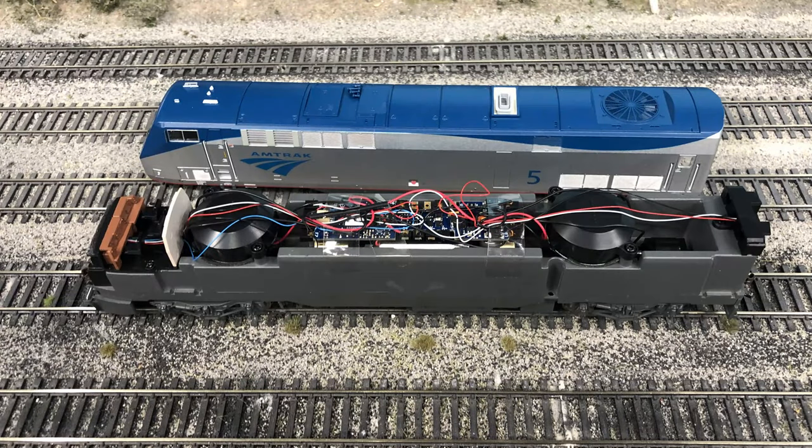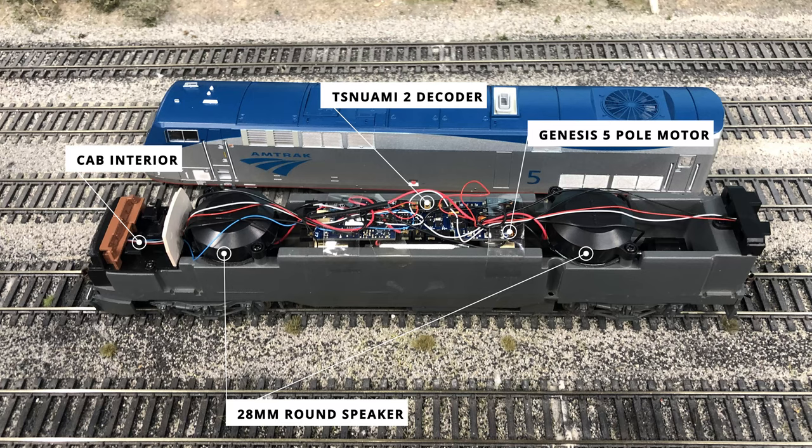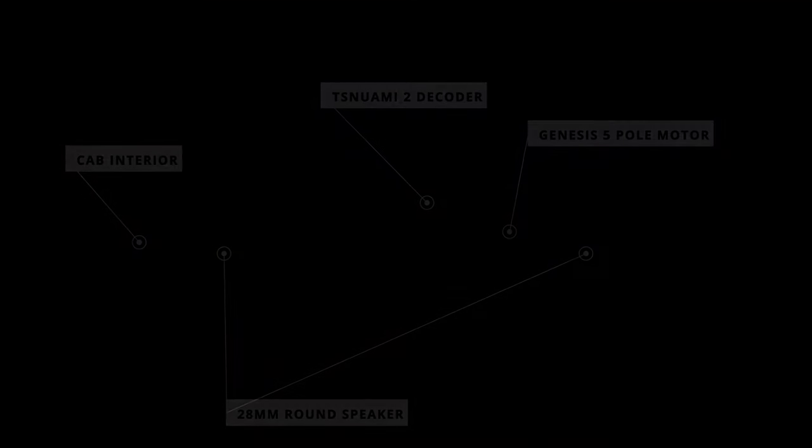The interior of the locomotive is jam-packed with a network of wires running across the interior. A lightly detailed cab interior can be seen at the front of the locomotive, and the two 28mm round speakers provide the sound effects from the decoder. The actual Tsunami 2 decoder is in the middle portion with several wires being taped down to keep the wire management semi-orderly. The Genesis motor is the standard 5-pole skew-wound motor with brass flywheels and a multi-link drivetrain to provide the tractive force to the truck gears.